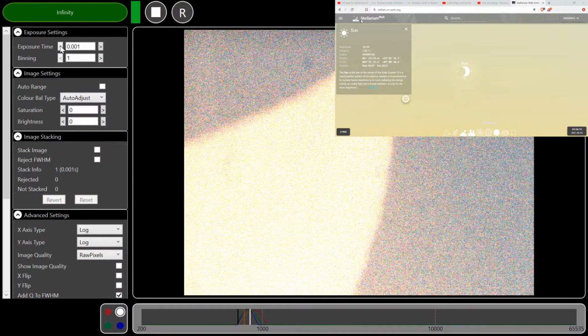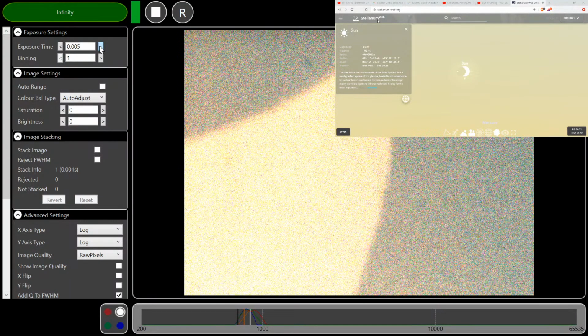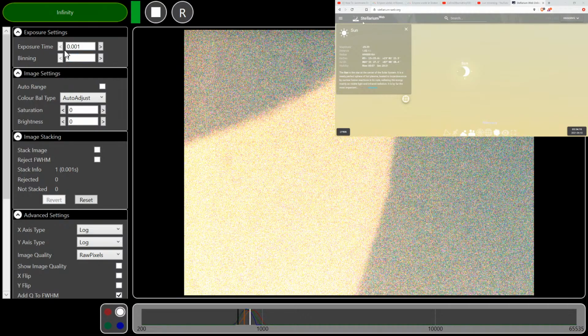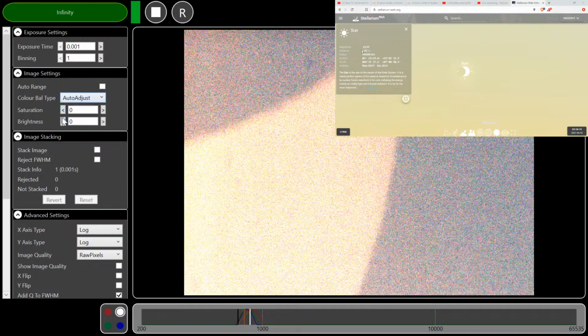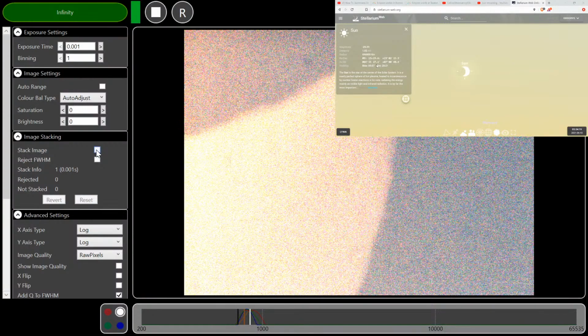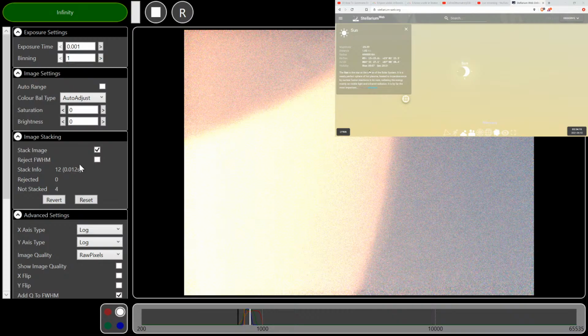Let me see if I can adjust these settings here. I'd love to be able to see a sunspot. But I think we're already pushing the camera to its maximum. Let's see, can I go any smaller? I wonder if I can stack these images. Okay, let me try recording.